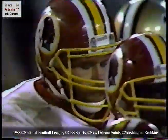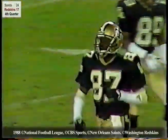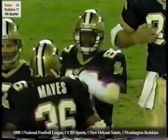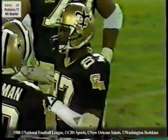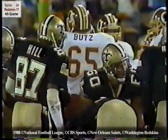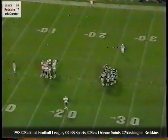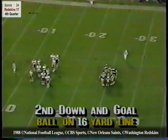That was a fouled up play because it looked like Reuben Mays was expecting a handoff and he got a pitch. He wasn't expecting the pitch. Now, either Bobby Hebert was wrong and should have handed it off, or Reuben Mays was wrong and should have been looking for a pitch. But that could have been a fumble, as well as just a lost play.